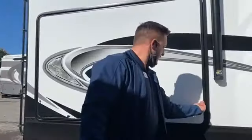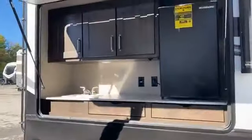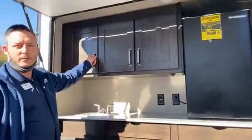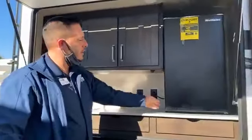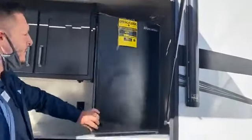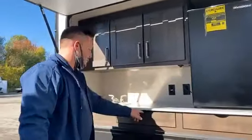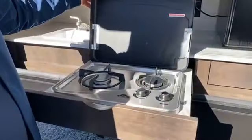So back here is going to be the outdoor kitchen. Now this one's going to have a huge outdoor kitchen. You're going to have your sink here, all of your cabinets on the outside. The front doors are all made of solid wood cabinetry. You have a huge outdoor refrigerator. Most of the trailers out there give you that little box refrigerator. This one's going to be almost twice as big, but then also you have the outdoor burner set up.